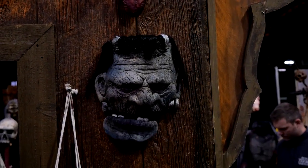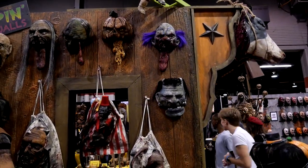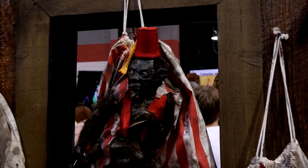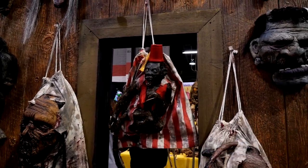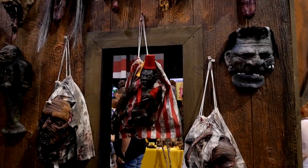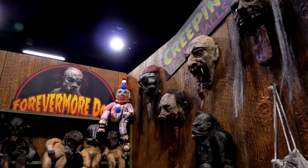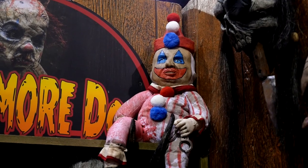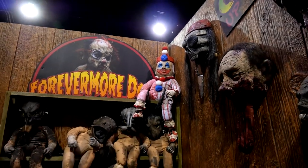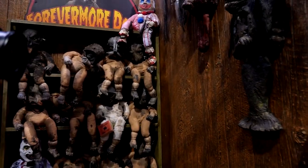Frankensteiner. Hey, wasn't this the monkey from Indiana Jones? Yeah, it could be. Or Aladdin? Something like that. It looks familiar for some reason. I do like that pirate up there. Oh, look at the... Oh, the John Wayne Gacy clown. That is cool. Oh, the John Wayne Gacy clown in the corner. Oh, yeah. I've seen that guy. That guy looks tired.